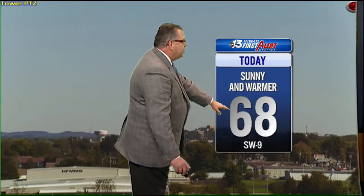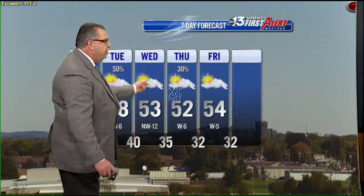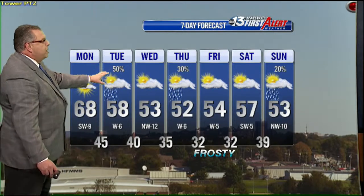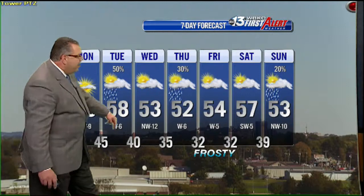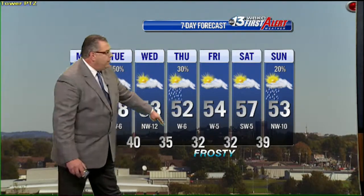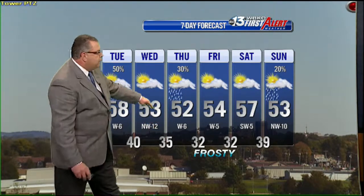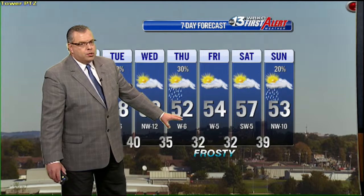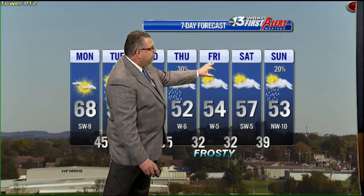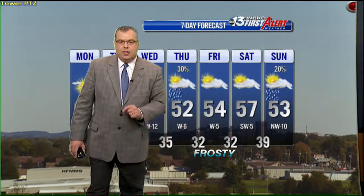Sunny and warmer, 68 the high today. Then for tonight, increasing clouds, chance of a shower, 45 the overnight low. Then tomorrow, a 50% chance of morning showers and 58, much chillier than today. And then here's where we start to see the prospects of maybe getting down close to freezing on those nights after highs in the low 50s, lows near freezing. Could be our first hard freeze. These are Thursday night into Friday morning. If not then certainly Friday night into Saturday morning.